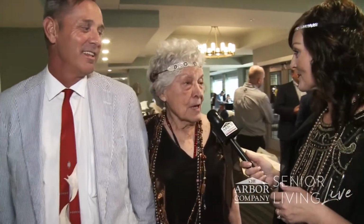What's the inspiration behind this outfit, Evelyn? I actually was loaned the outfit, and the jewelry is actually 1920s jewelry. I absolutely love it. Your grandmother's. My grandmother's. That's awesome. And Arthur, what's the thought process behind this wonderful suit? It's kind of a Clark Gable Southern antebellum kind of look. I love the South, so it just worked for me. It looks awesome. You two look wonderful.